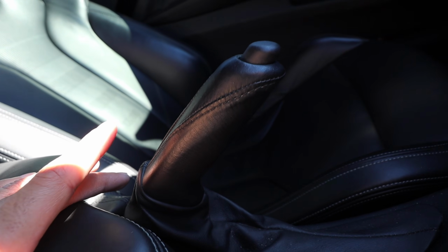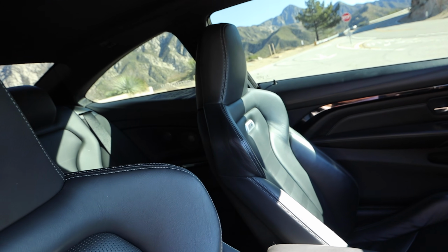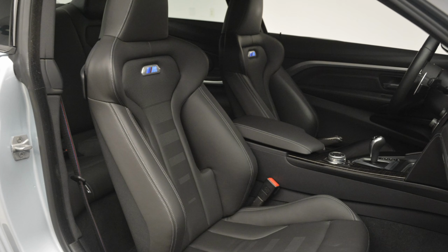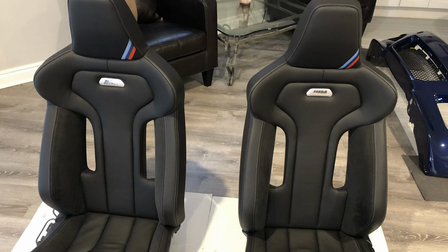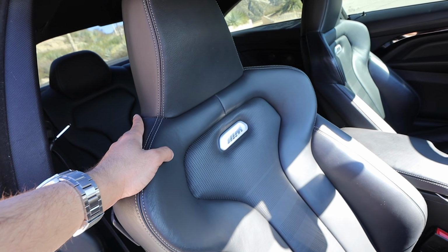On top of that, you can get the Alcantara and carbon fiber handbrake, and also the Alcantara and carbon fiber armrest as well. Now, as far as the seats themselves go, these are the base M4 seats. The competition seats have little holes in them for weight savings and enhanced design. Then the CS are the same seats as the competition, except they have the 3 colors from the M flag stitched into the headrest. And not only that, the sides of them are Alcantara, so it's an Alcantara and leather seat.